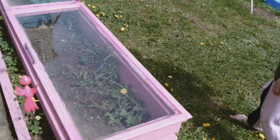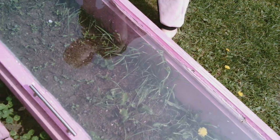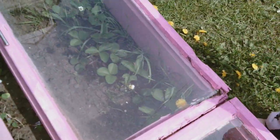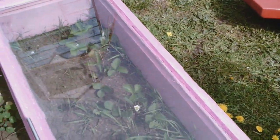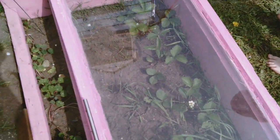What's in there? I don't know, but there's a yellow flower. There's some baby strawberries in there. We've just got to weed it. Strawberries and just grown up strawberries. There's some big strawberries in there. Yeah, those are Mama's. They're not the Tayberries.